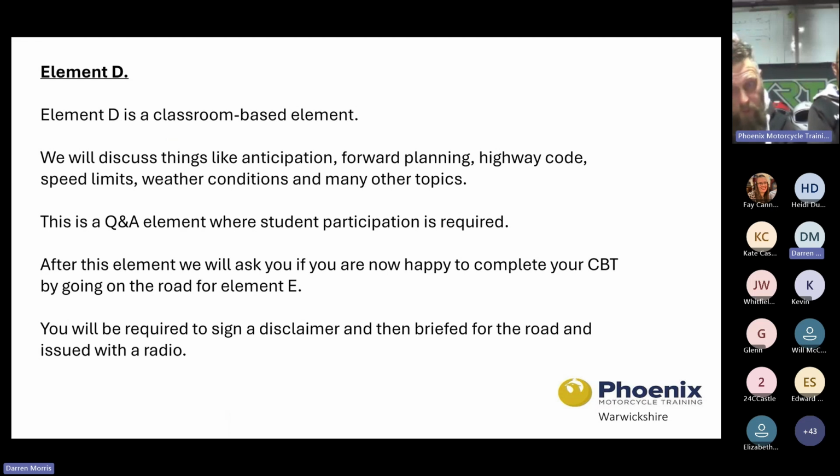We do have a lot of people that turn up that have never read the Highway Code. We find it quite interesting, but you will be asked some questions about it. We'll go through things about speed limits and how weather conditions might affect your riding, and there are many other things. This is just a little snapshot of what we would go through, but it is a participated topic. We will be asking you some questions throughout this part of the element, and it's very much a Q&A joint conversation rather than us dictating to you.